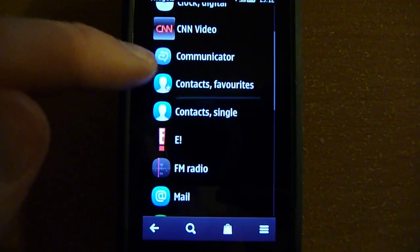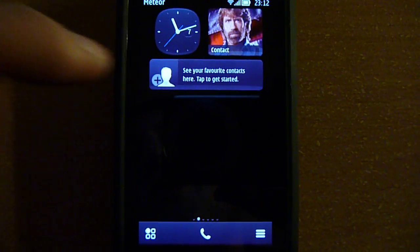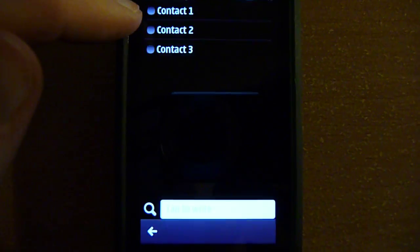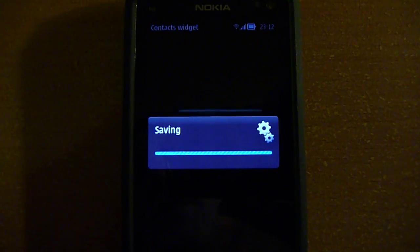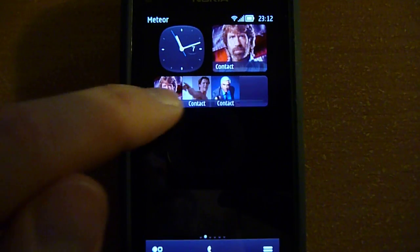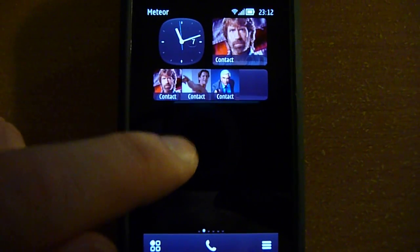We can add contact favorites. This was present in Anna, where you can add multiple contacts into one bar. 1, 2, 3. Oops, sorry. 1, 2, 3. Contact 3. There. It will add your favorite contacts into the bar. I'm not sure actually if this scrolls. Doesn't seem like it scrolls. It used to scroll in Nokia Anna.